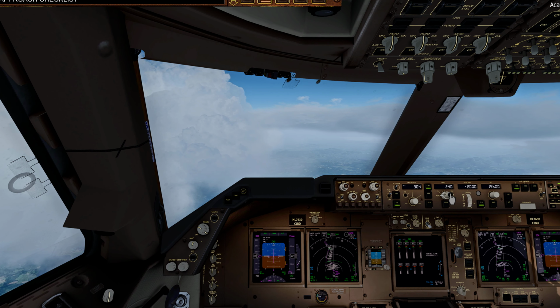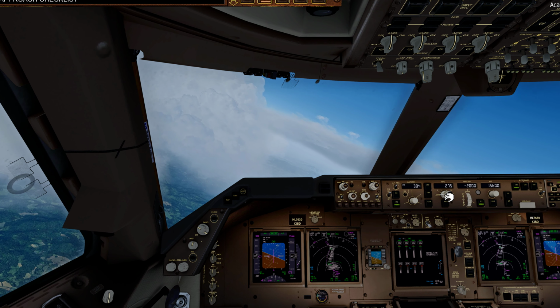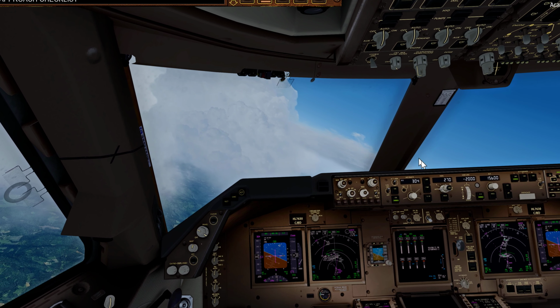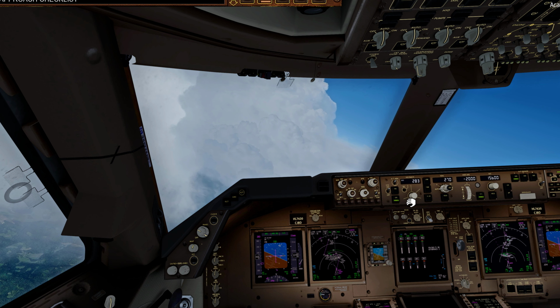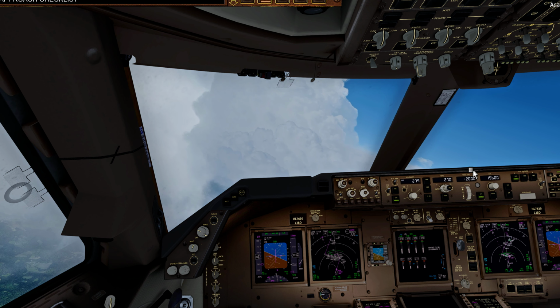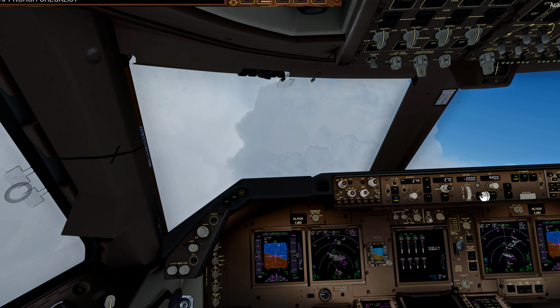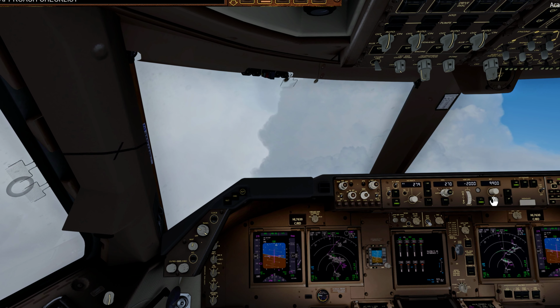Heading 270, Korean Air 267. Looks like he's giving us a shortcut, so we need to continue to burn speed here. Center maintain 13,000 feet, QNH 1015, Korean Air 2670.